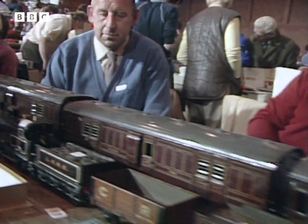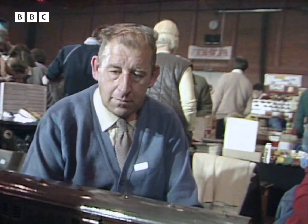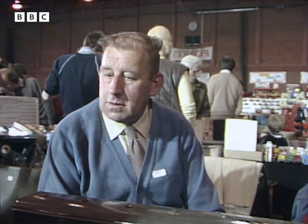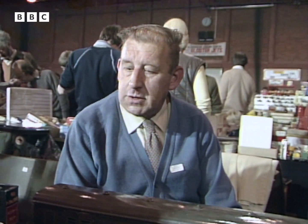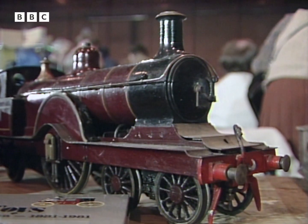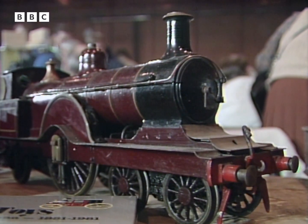That looks absolutely splendid. How much is that? The train? Hello? How much is the train? £2,500. £2,500? £2,500. What makes it worth that much? Well, it's very rare. It's about 1898 to 1902. The locomotive is believed to be made by Carson. I understand through research that he only built three locomotives. One was a Royal Scot, the other one was a Cardine, and the 422, which is at the front.